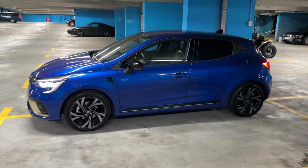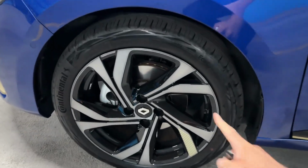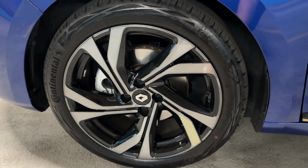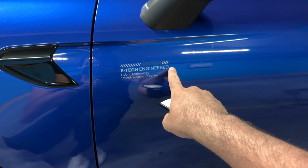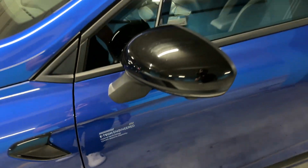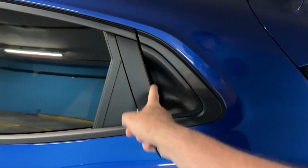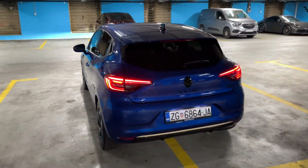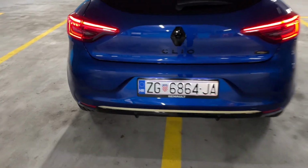4 meters and 5 centimeters is the length of the car. Let me show you those wheels. These are the special wheels for this trim. You see this detail here, and then the diamond cut finish, gloss black, but also gray tone, which is very cool. E-Tech Engineered sticker here, hybrid technology, 1.2 kilowatt-hour electric capacity, gloss black wing mirrors, and of course the hidden handles at the rear. And now from the rear, look at this. Very nice, clean design. You also spot the gloss black diffuser and the gold accents as well here.